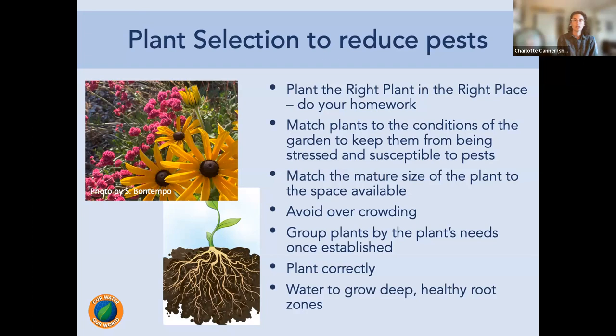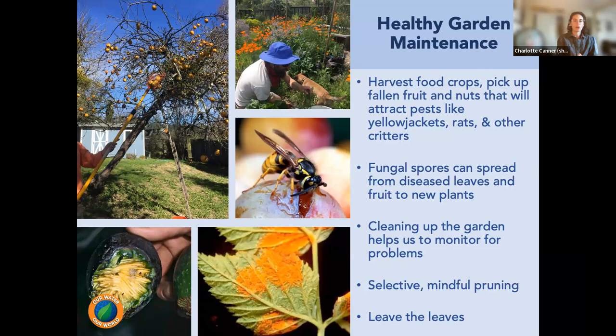And then we're going to perform healthy garden maintenance. Right now, fall, most of our summer food crops are done. So we're going to pick those up, get those out of the yard. We're going to harvest our fruit and any nuts on our trees that are still there. We're going to pick them off the ground, really clean up the garden.